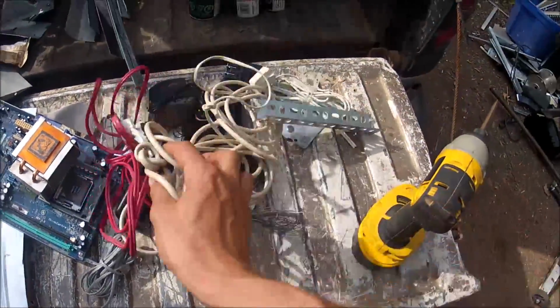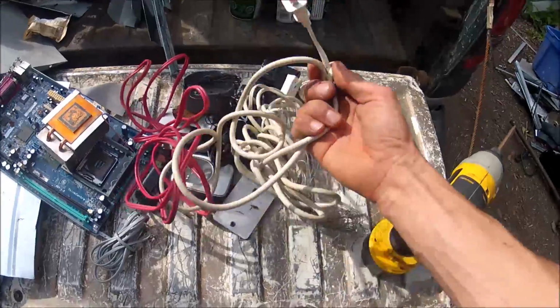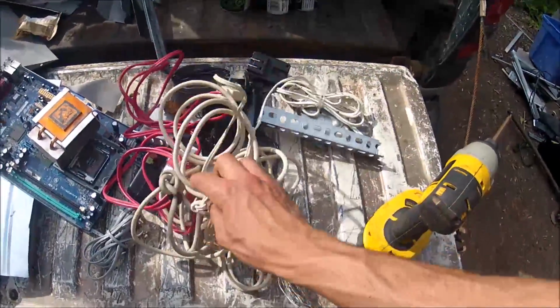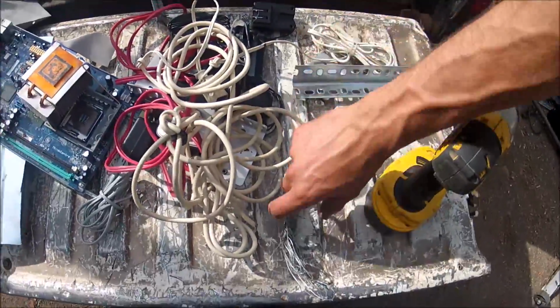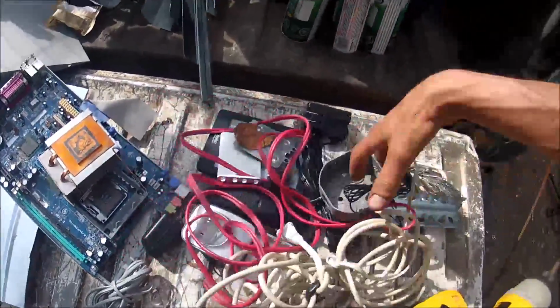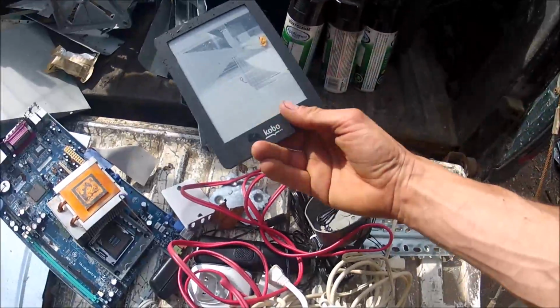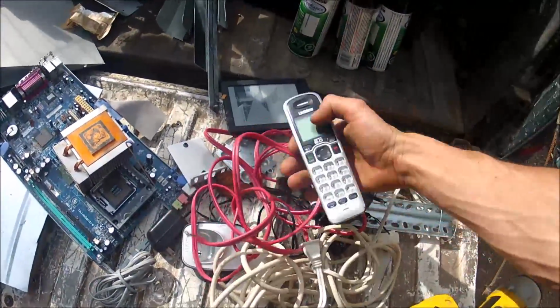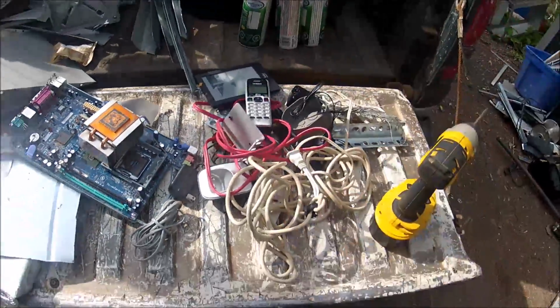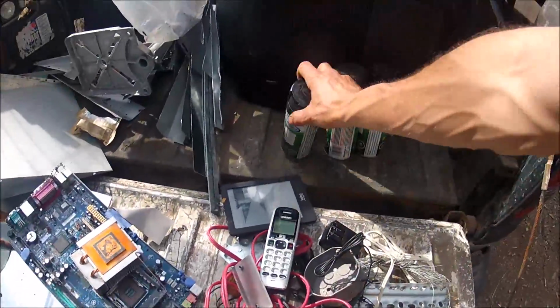Wire. Is that Romex? No, that's like a cord from a vacuum or something. Cord, a little bit of cord, a little bit of wire. That looks busted up. Aluminum. And yeah, these cans here, those are empty.